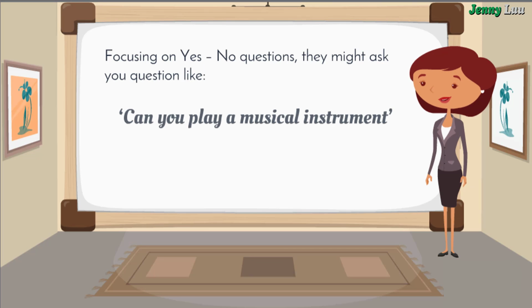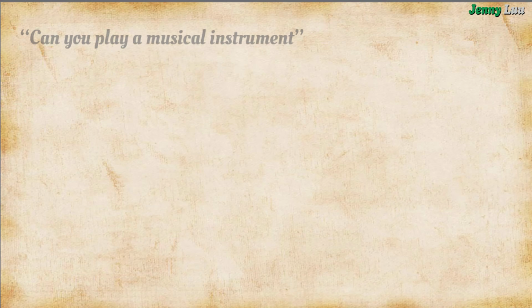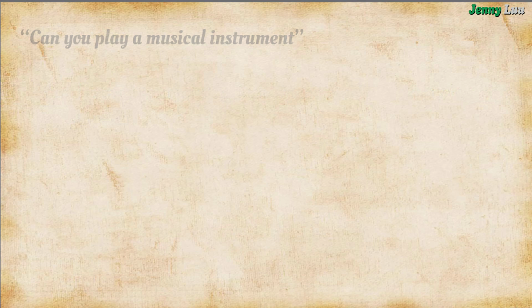They might ask you a question like, can you play a musical instrument? Here is an example of a poor answer to that. Yes, I can play a musical instrument. And one of my favorite instruments is piano.